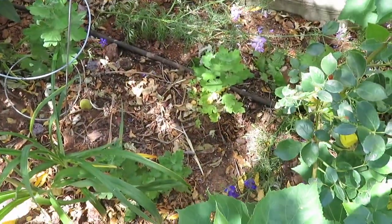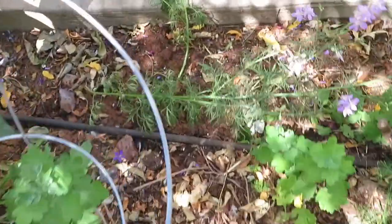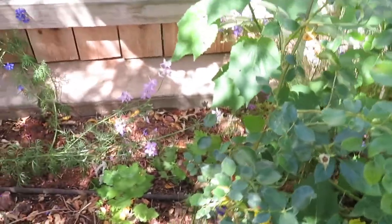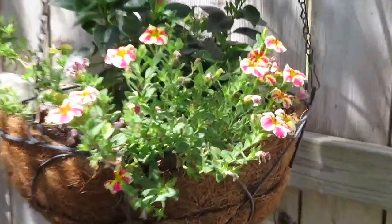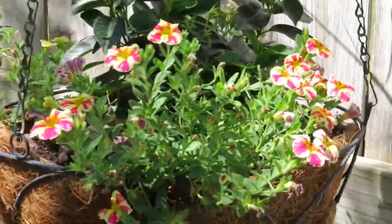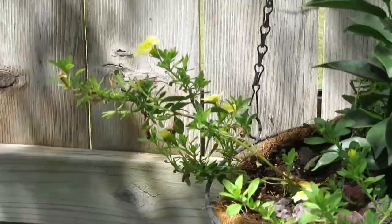In this little area right here, I noticed that the ground was so soft, and you can tell it's a mole tunnel, so I did put some mole poison in there because they took out two of my peonies actually, and I don't want that to happen again if I can prevent it. This beautiful little calibrachoa is doing great for me, gives me hope. I love that. And then this little one too is still alive.